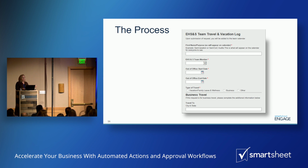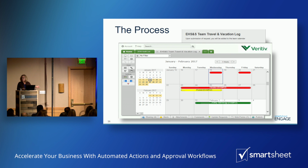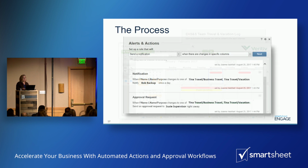Start the process with a Smartsheet form. The requester fills out that form and submits it. It automatically flows into our team calendar. That calendar is shared with all of the teams, so they have visibility to this full calendar and what's going on. The request for approval is automatically sent to the manager. Again, how neat would it be for them to be able to just get that on their phone? That'd be awesome. I think that will really help my team accept this.